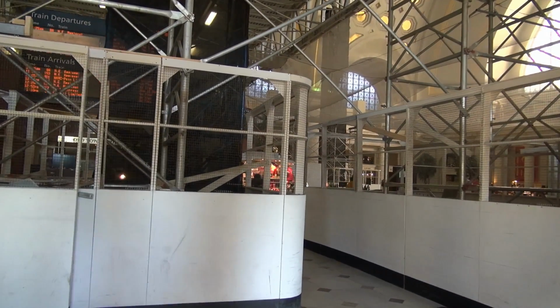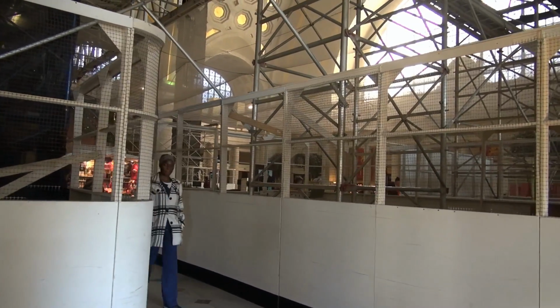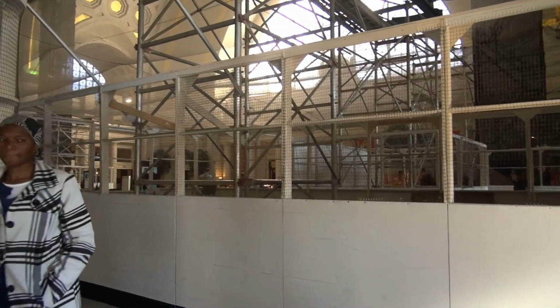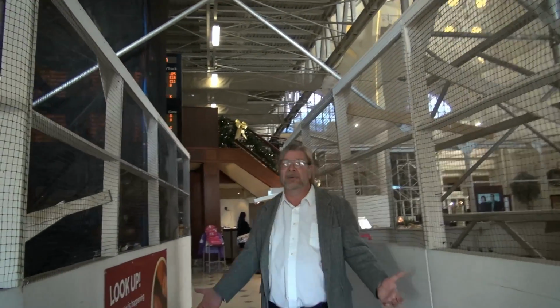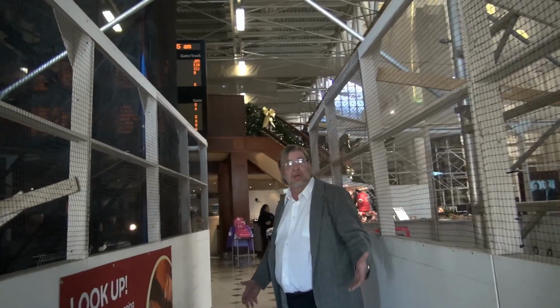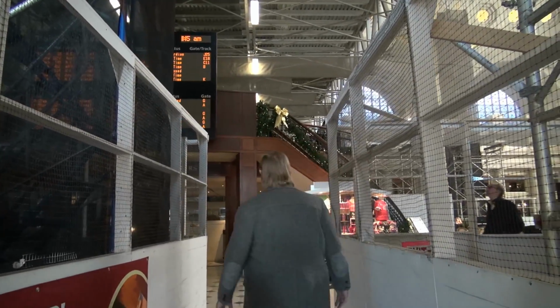Now there's some construction going on in here. They're doing some refurbishment of the station right now. So it's a little tough to really film in here well, but this is certainly a normal part of real life where you do reconstruction, refurbishment from time to time.